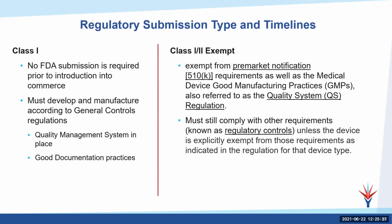So the types of submissions, we touched on those earlier. Class 1, there's no FDA submission required. You need to develop and maintain general controls, which includes a quality management system and good documentation practices. Class 1 devices and Class 1-2 exempt have requirement to keep some general controls in place. And in the event that there is an issue, the agency can come in and inspect, and FDA can require some documentation. So you want to be prepared. It doesn't mean that they don't govern and control. It means that they have less concern for these categorizations.